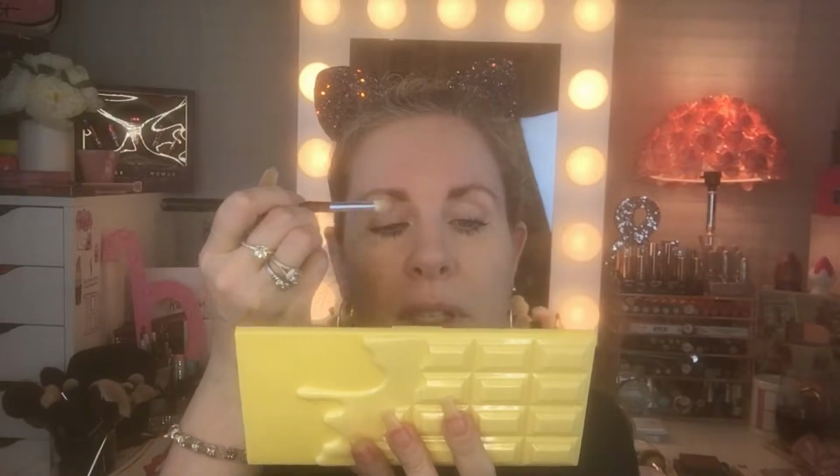Another trick too, if you have hooded eyes, is to do your makeup looking down like this, instead of looking straight ahead, because you can't really get in there, especially since I have really long eyelashes too. But if you look down, you can really see where your crease is. So that's a little trick that I do. I always look down when I do my eyeshadow.